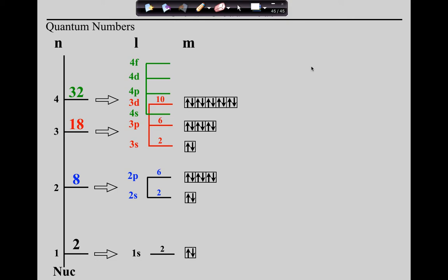So let's place electrons in these. How many in all the S's? 2. How many in all the P's? 6. How many in all the D's? 10. Do the math. How many are in the F? 32 minus 2 minus 6 minus 10, 14.